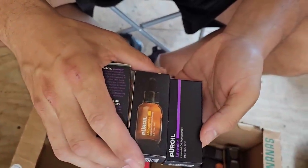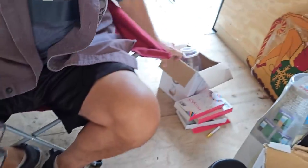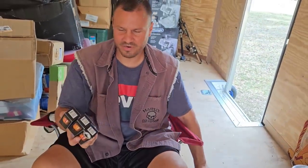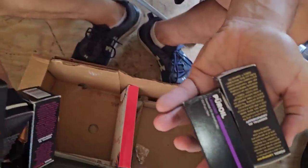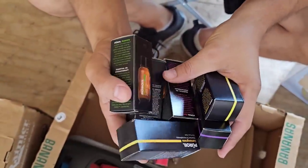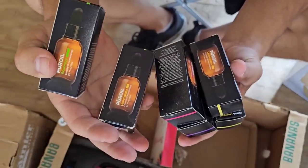Essential lemongrass oil. Essential aromatherapy. Lavender. This one's lavender. Oh, I bet you this goes with the humidifier right there. I mean, they're probably sold separate. Lavender, lemongrass. Let's see what else we have. We've got lavender. We got lemongrass. We got more lavender. Rosemary. We got a rosemary. More lemongrass. We've got, what's that one there? Sandalwood. And lemongrass. You should probably just put this in an essential oils lot.